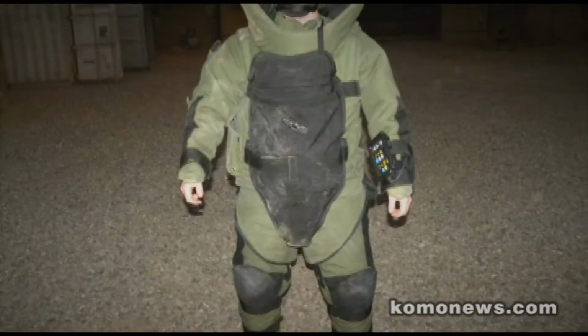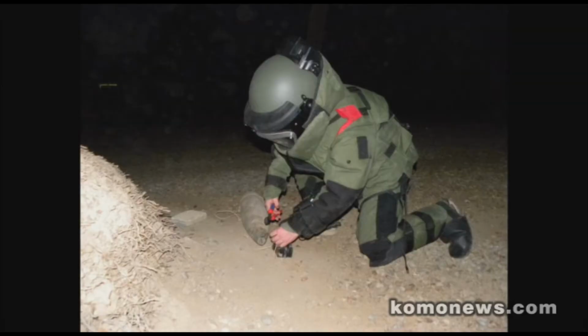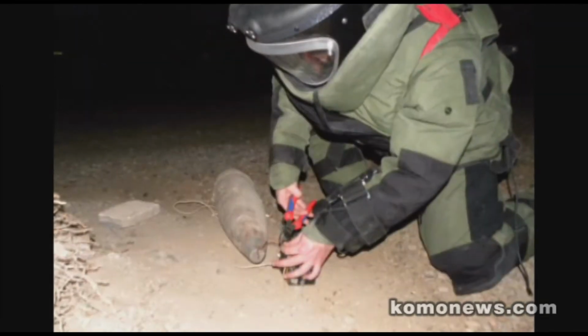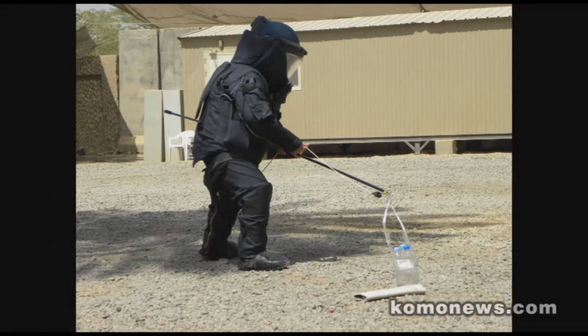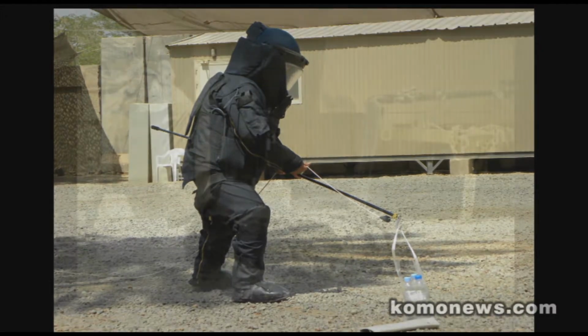Sergeant Kent Byrd, nicknamed Doc, is an explosive ordnance disposal expert in the Army. We look for a while and don't see anything with the robot. Byrd spent an entire year in Iraq, carefully analyzing and defusing explosive situations. He's an expert, one who tends to see things others do not.